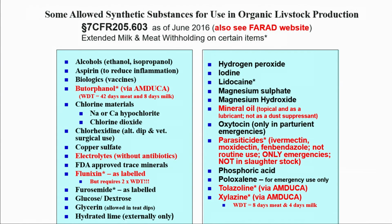AMDUCA, for those of you not familiar with the term, stands for the Animal Medicinal Drug Use Clarification Act, only in the United States, which allows within specific guidelines for extra-label drug use. And therefore, FARAD is the source of information for extra-label drug use and for obtaining information on withdrawal times for such cases.